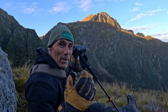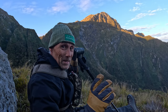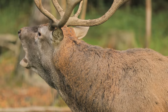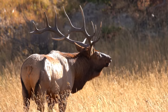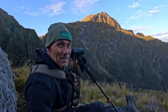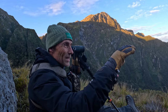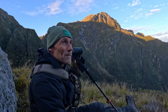For those new to hunting, when I'm talking about roaring and bugling, in this area there's two types of deer, a red deer and a Wapiti bull. So a red stag roars and a Wapiti bull bugles. There'll always be a touch of red in that Wapiti blood in Fiordland, but hey, that's just a Kiwi wapiti, and I love it. So this bull down here, he's in the open, I just can't see him.